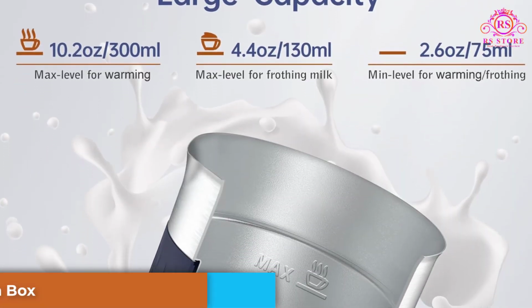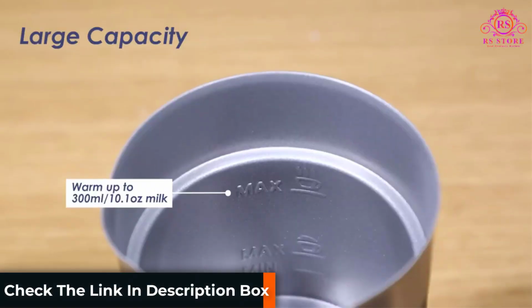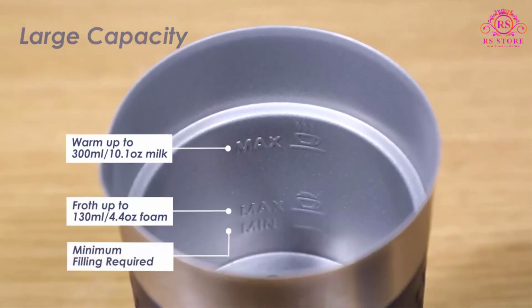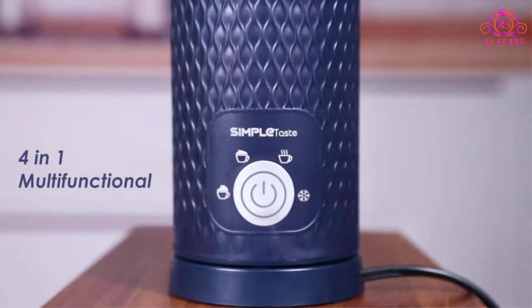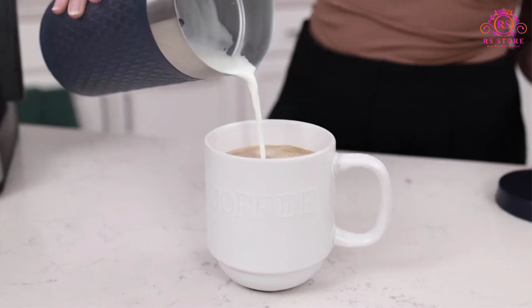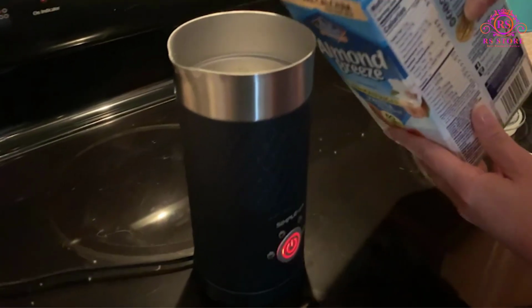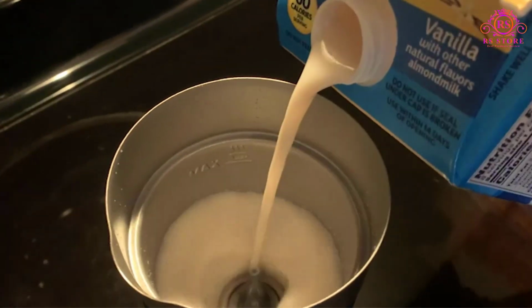Its large capacity lets you warm up to 300 milliliters (10.1 ounces) of milk or froth 130 milliliters (0.4 ounces), ideal for single or double servings. The scratch-resistant body and non-stick interior make cleaning effortless. Simply rinse under running water and wipe dry. Just be sure to keep the bottom and exterior dry.